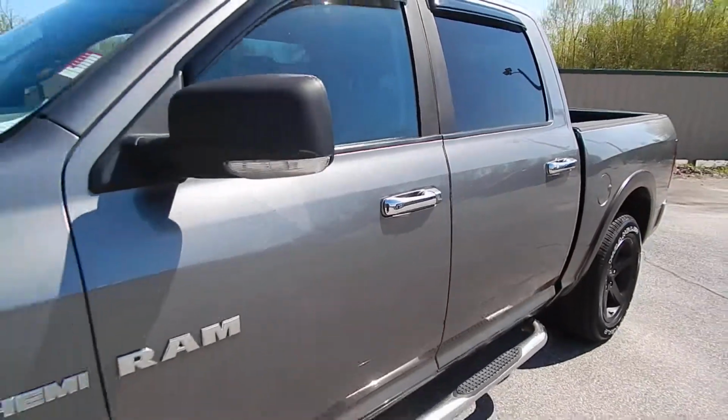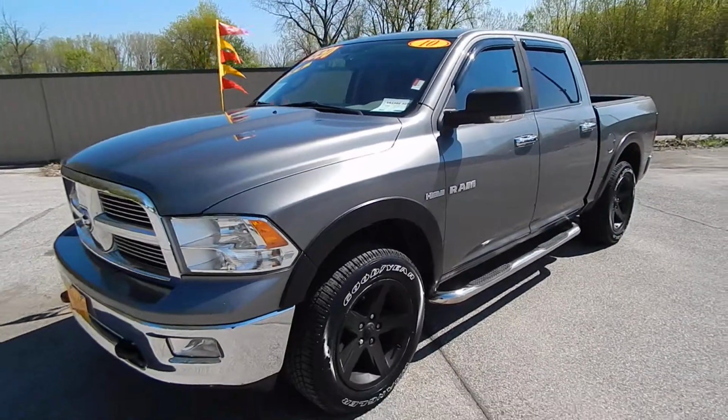Stop on down to Village Auto, bring this 2010 Dodge Ram 1500 Crew Cab home with you today.